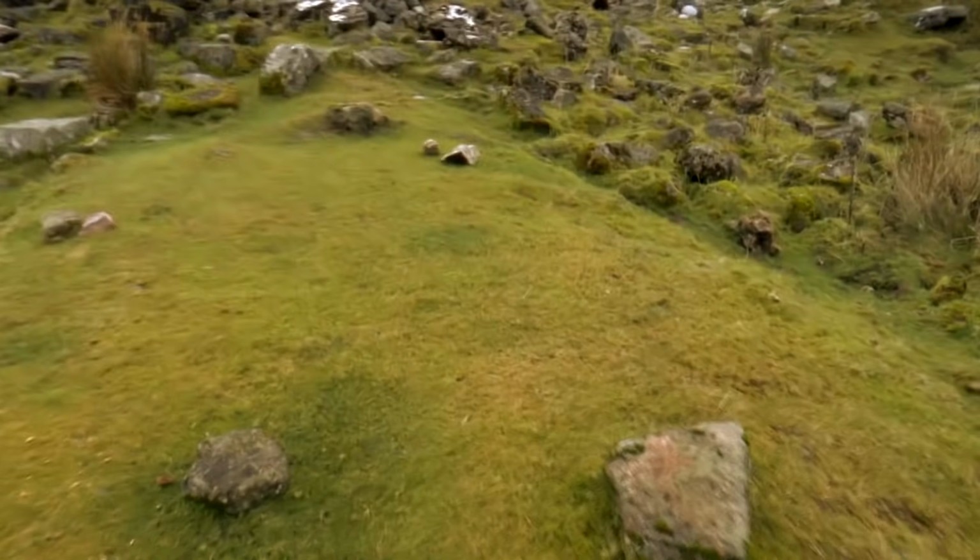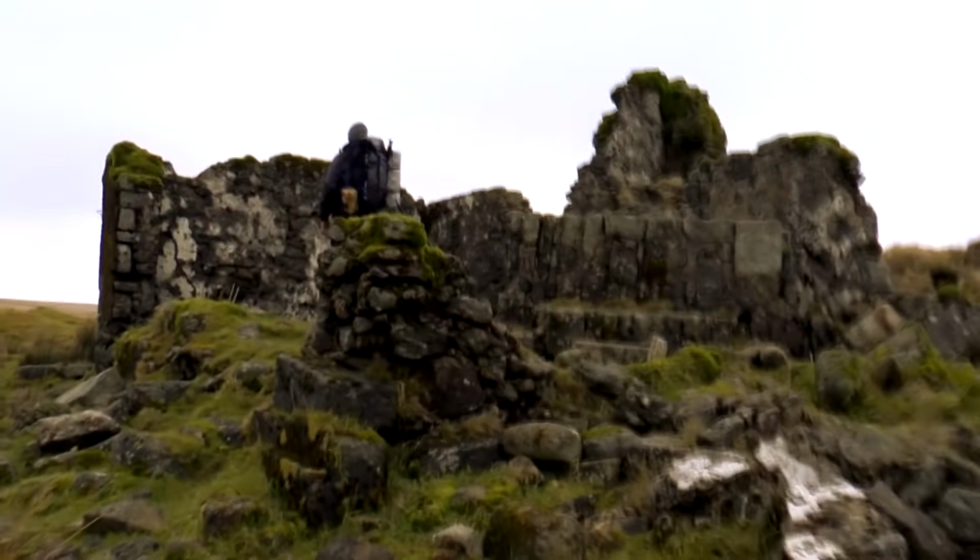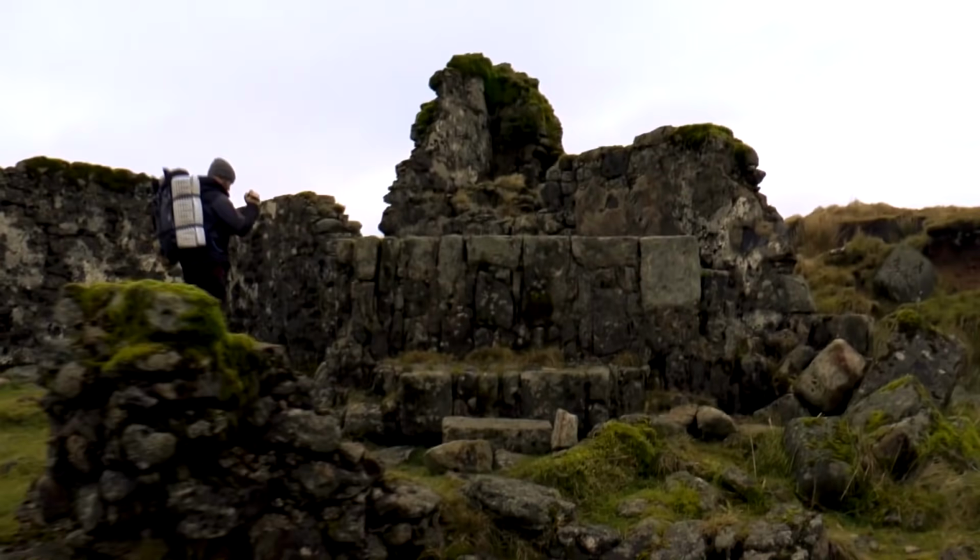You reckon we could pitch up on that? I reckon I'll get here. You want to take that one? Yeah. Cool little building, isn't it? I could use my tarp to repair the roof for the night.